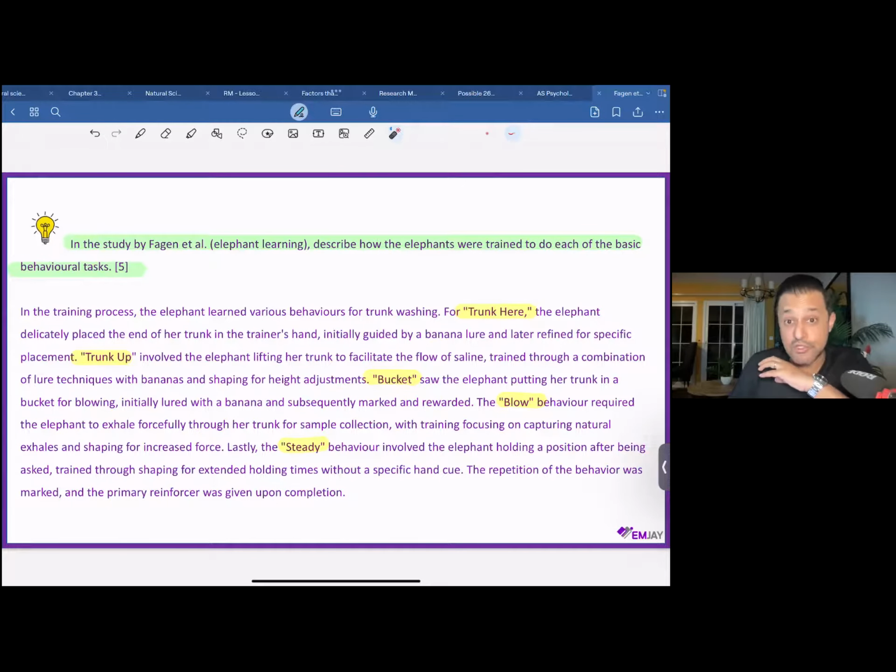Number three, bucket, saw the elephant putting her trunk in a bucket for blowing, initially lured with a banana and subsequently marked and rewarded. The blow behavior required the elephant to exhale forcefully through her trunk for sample collection, with training focusing on capturing natural exhales and shaping for increased force. Lastly, the steady behavior involved the elephant holding a position after being asked, trained through shaping for extended holding time with a specific hand cue. The repetition of the behavior was marked and the primary reinforcer was given upon completion.